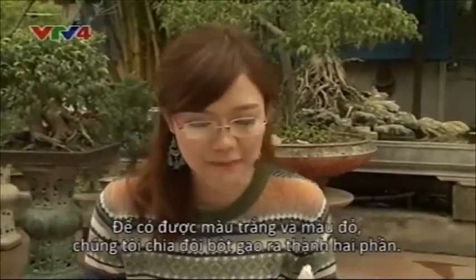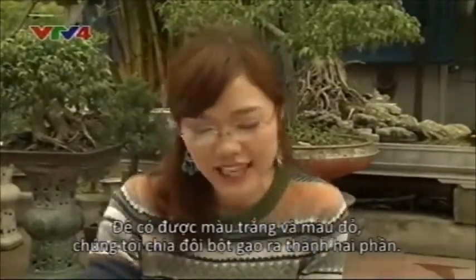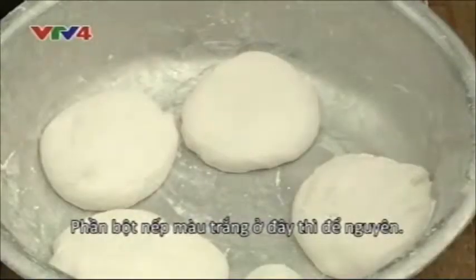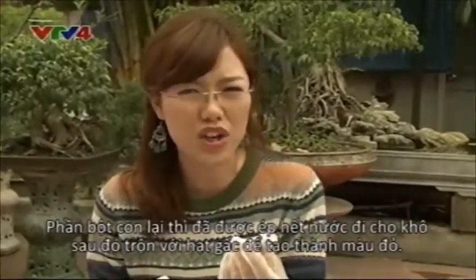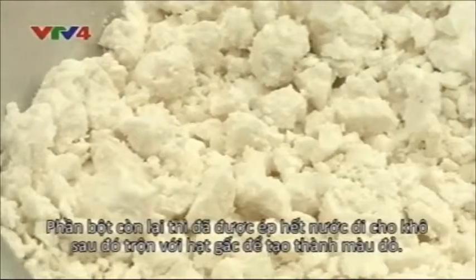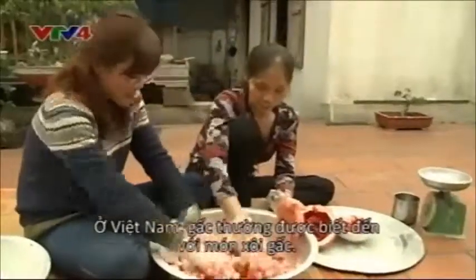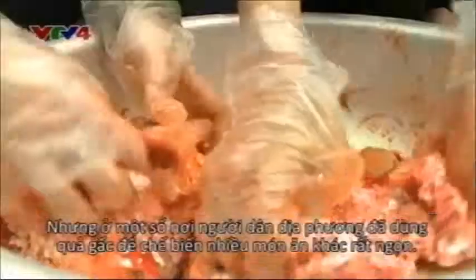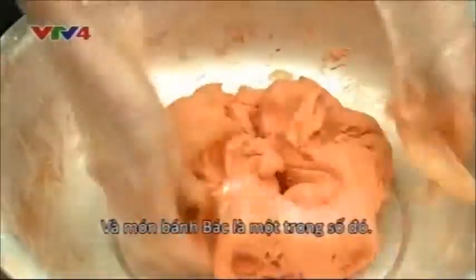And in order to create the red and white layers, we now have divided the dough into 2 different parts. And this part, as you can see right here, we do nothing with it. We just leave it to rest. And the other part, which is also the sticky rice dough, but we have squeezed to get rid of some water, so it's a little bit drier. And we're gonna mix this with the seeds from the gac fruit to create the red color. In Vietnam, gac fruits are mostly used for xôi gấc or red sticky rice. But in some localities, people use gac fruit to create many delicious dishes, and bak cake is one of them.